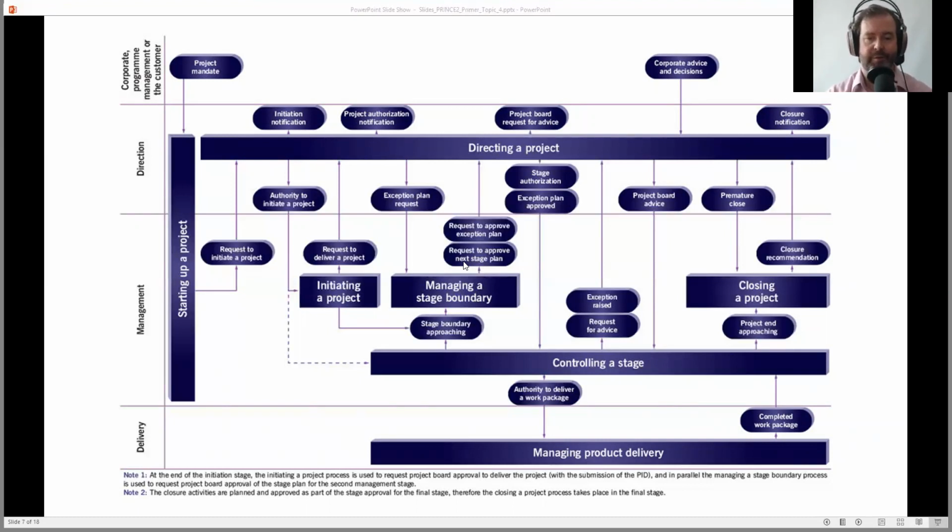Why do you have a manage stage boundary after you haven't actually done any work yet? Why would you have this? I mean, you might be thinking, okay, we haven't managed anything. We haven't delivered anything. We haven't even picked up a pencil. Why are we managing a stage boundary already? We've got nothing to report on. Because managing a stage boundary includes the process for planning the next stage.